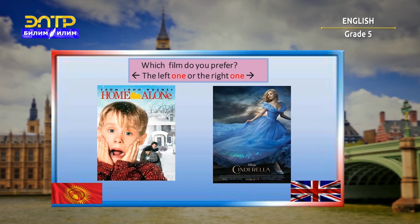Which film do you prefer? The left one or the right one? Do you like fairy tales about Cinderella, or do you like the comedy Home Alone? Say left one or right one.